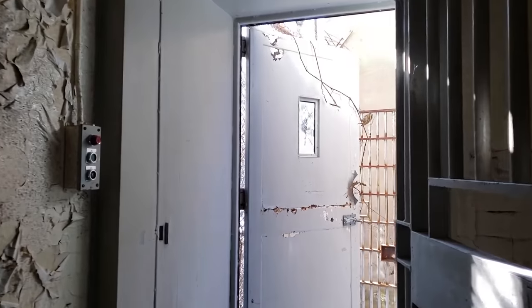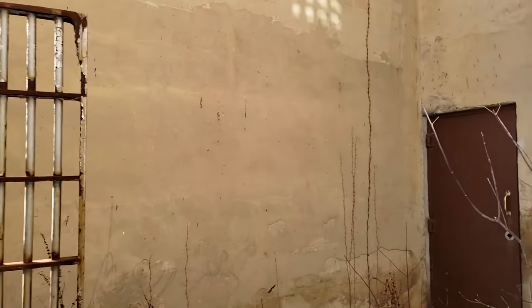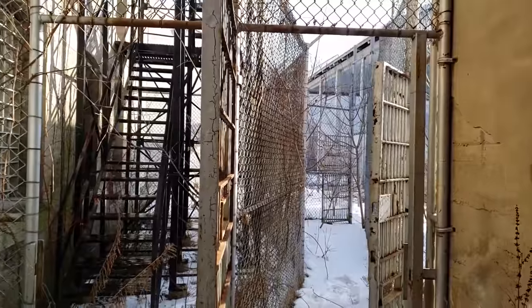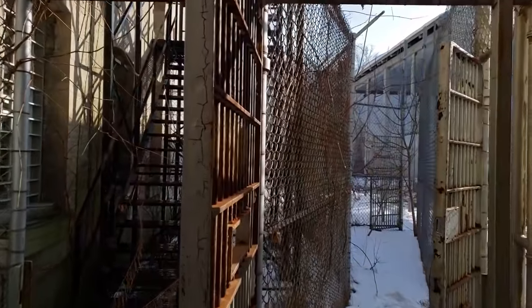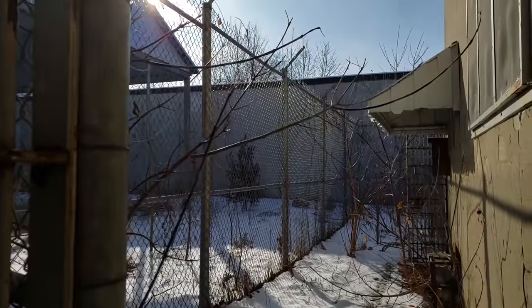Okay guys, so here we're gonna go outside and check out the yard. And so when we get out here, as I turn around, you guys can see that this yard is a little bit more secure. You've got fences and you've got more bars. So let's see if I can get in here.